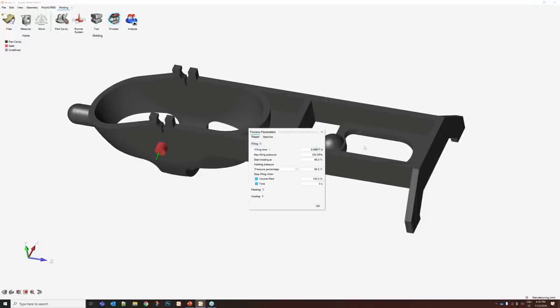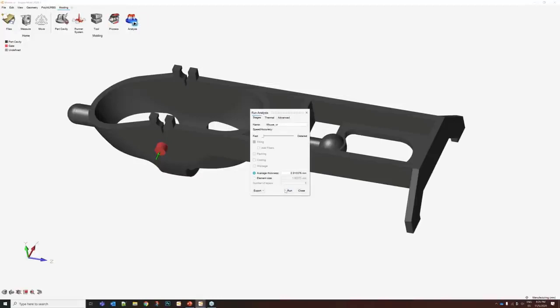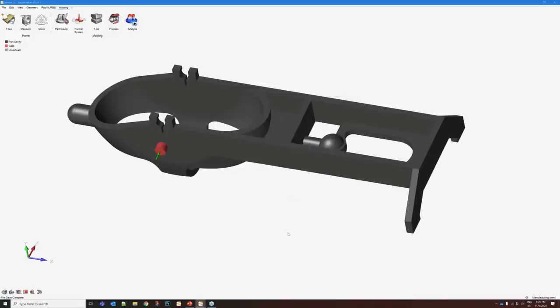I will define the filling time, let's say 1.2 seconds. I will tell it not to stop the process if I am exceeding any machine parameter. I don't want to set up anything about packing or cooling right now, and I will hit the run button really quick, and the simulation will start, okay? So just to sum up what I have done during the setup, I select the part I want to produce, I place a gate, and I defined very few process conditions like the filling time and gate location, and I just launch the simulation, defining only that I will use the fast mode of the simulation.